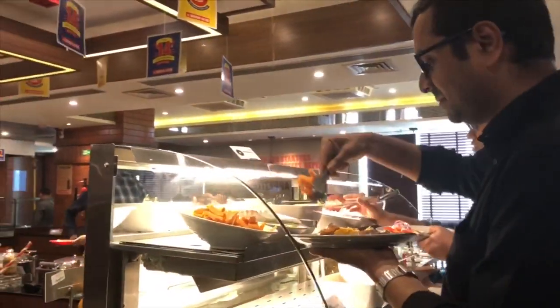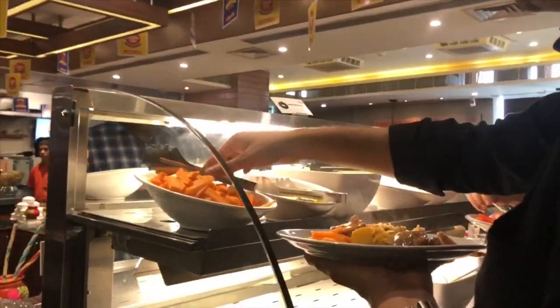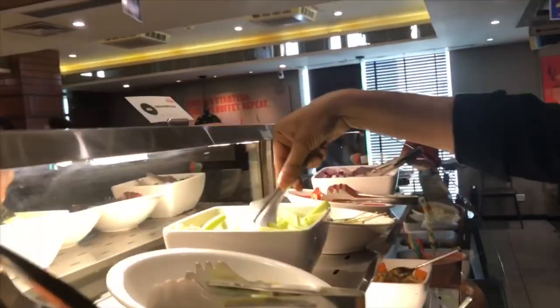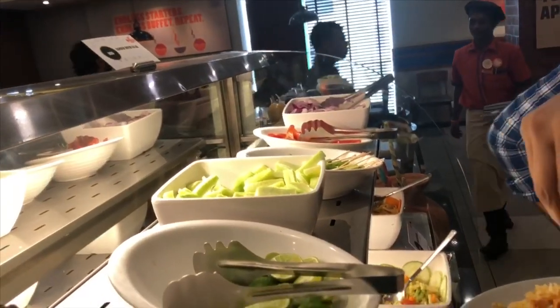There is a good variety of salads if you want to go a little light for your main course. There are lentil salad, pasta salad, sprout salad and more.